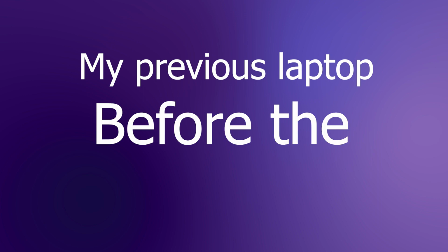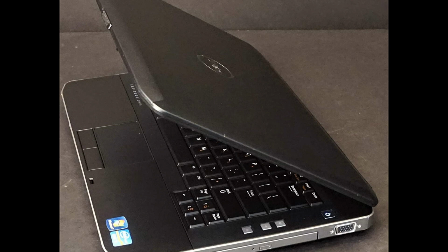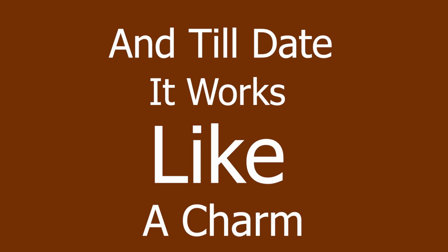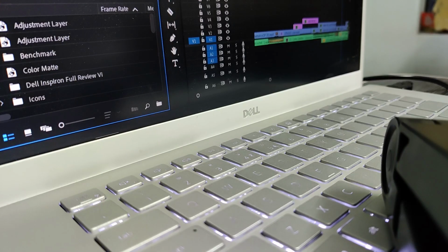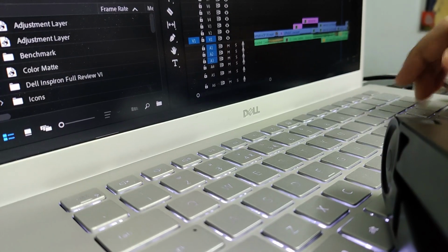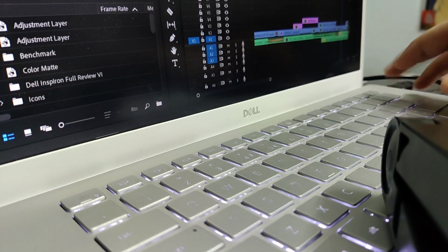My previous laptop before the Surface Pro 4 was a Dell as well. It was a Dell Latitude E5430, and to date it works like a charm. Sure, it might be slow compared to 2021 standards because it still has a hard drive in it and not an SSD, but still Dell is a pretty reliable company and you can trust it.